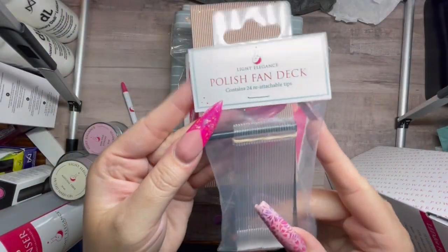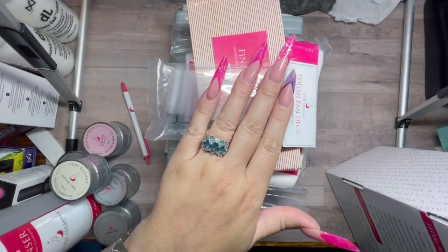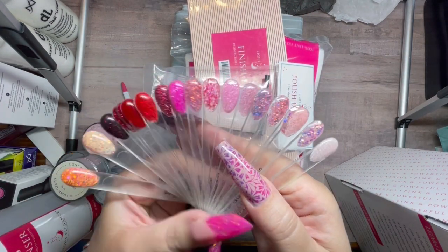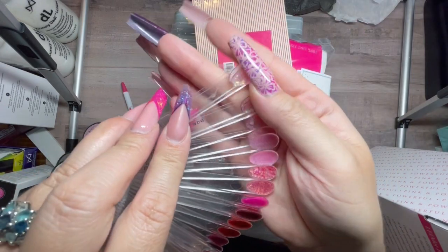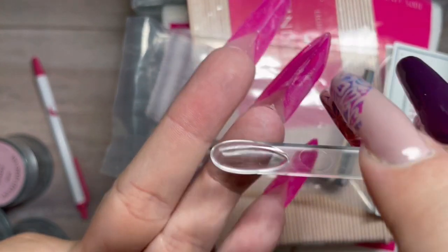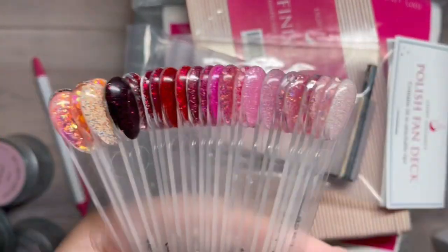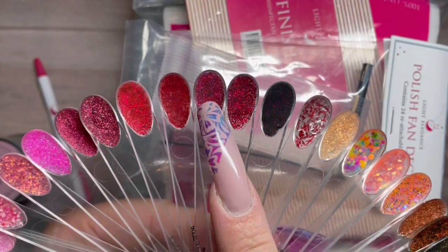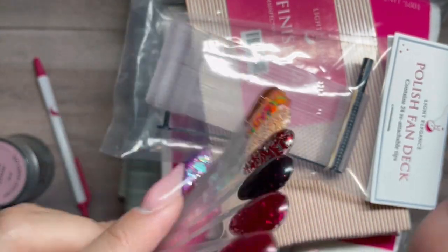From here, I got a package of Polish Fan Deck, which is the swatch sticks that Light Elegance uses. When they're all swatched up, this is what they look like. When I swatch these, I swatch underneath my swatch sticks in the bottom. When you take these out of the package, they're going to look like this, and you can see that little dip on the inside here. That is where I swatch everything on the bottom. The top will automatically have a shiny coat, and then underneath, I do a matte top coat, so my clients can see if they like the color of the glitter gel shiny or matte.